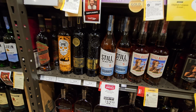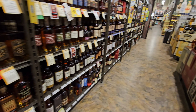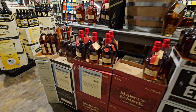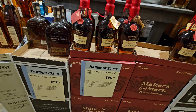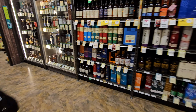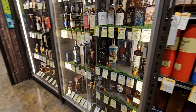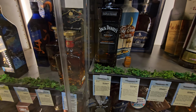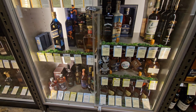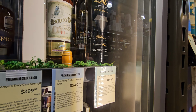Total Wine seems to be selling a lot of Barton 1792 source stuff, and I'm hit and miss on their sourced bourbon. I really like most of their offerings, but their source stuff can be kind of wonky. That Maker's Private Select, 80 bucks. Total Wine, for whatever reason, charges out the ass for their Maker's Private Selects. It's a little ridiculous. Got the Sinatra Select there, and the 2XO.